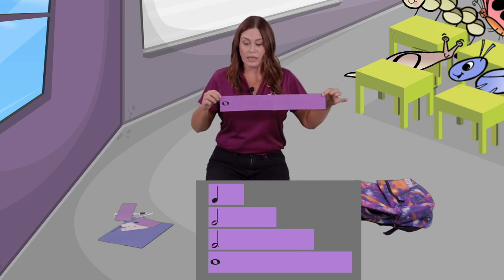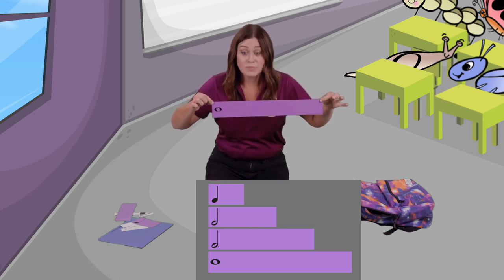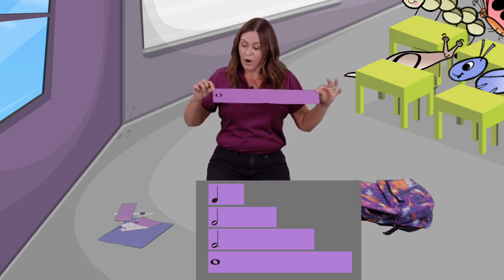Whole note. Now, when I look at my whole note, it almost looks like a slug because its body isn't colored in. But what is it missing? It doesn't have one of those stems. So when it looks just like a regular old hole, it's a whole note. How many beats do you think our whole note will get?